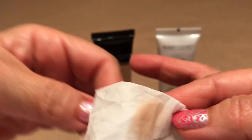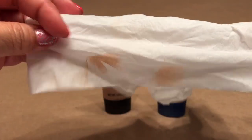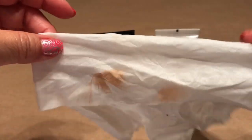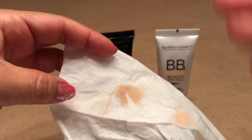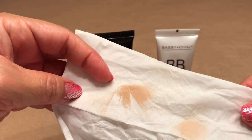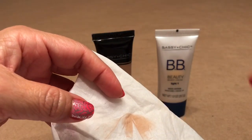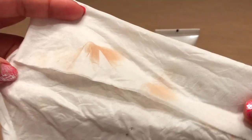See how there's nothing being absorbed into the skin. Nothing. And so it sits on the face, on the surface of the skin, and then you apply the powder, the loose powder, the contour, whatever it is. All that's just sitting on top of the skin. Nothing is sticking to the skin.